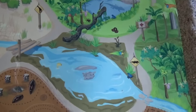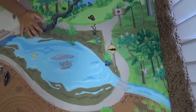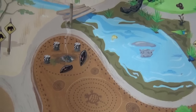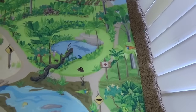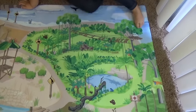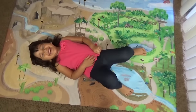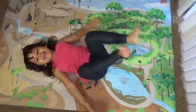And then you have a snake, a crocodile sign, and a frog and a fish. Here, there's like a fireplace. And then you have a parrot. This is a very big playmat. Oh, wow. It's huge. I'm sleeping on it. You're sleeping on it? Yep. Do you like it? Yes.